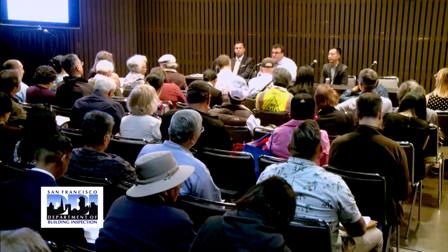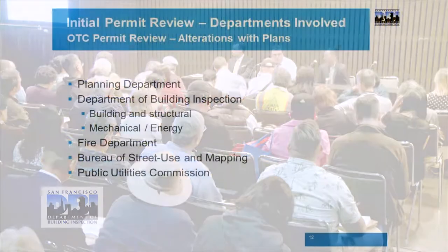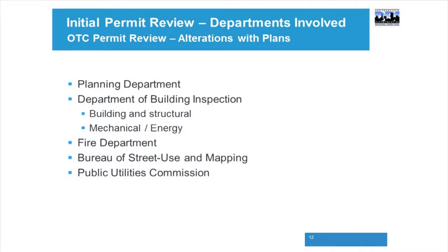Some of the other agencies that would be involved in an alteration with plans is the planning department. So from the fifth floor, if it's required that you go to planning review, you're then going to go back to the first floor where the planning department desks are, and they will do their over-the-counter review of your drawings, okay? Once you're done with the planning department, and I know it's a lot of up and down, you're going to come back up to the fifth floor. There, the other disciplines that you'll most likely see are going to be your building and structural. And again, for building and structural, you'll get an hour for each discipline.